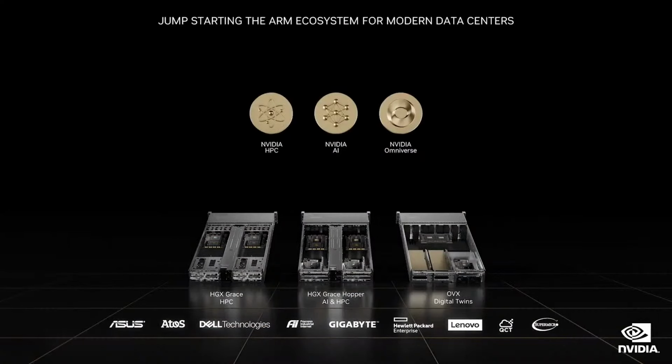Grace and Grace Hopper superchips are designed for high-performance computing applications that process a giant amount of data, like data analytics and recommender systems. NVIDIA and the world's leading system makers are building a broad array of servers. NVIDIA is bringing the full stack of our HPC, AI, and Omniverse platforms to Grace and Grace Hopper. Systems will be available in the first half of 2023.